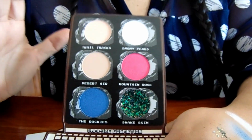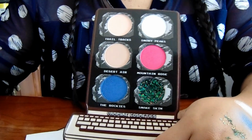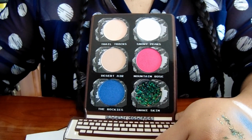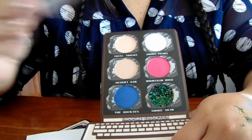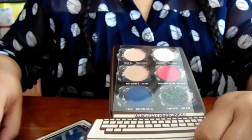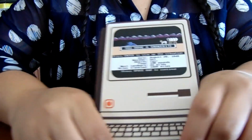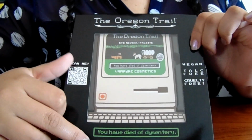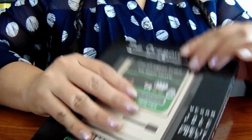But this one was my least favorite. Please tell me down below I'm not crazy. Like, what do you do with something like this? If I hadn't discovered putting the white over the blue shade, I think I would probably have just completely decluttered this. But I'm going to keep it for now. This one I'm keeping. And this one was, again, You Have a Snakebite. This is my second favorite, and this one is You Have Died of Dysentery, which is a very popular saying from the Oregon Trail game.